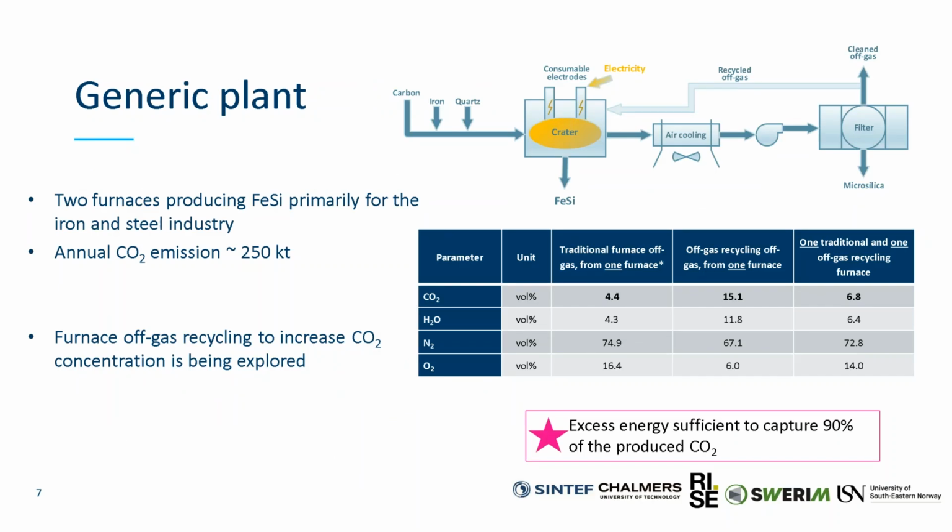So the second plant investigated was a generic plant, but it is representative for ferrosilicon plants in Norway. It has 2 furnaces and produces ferrosilicon primarily for the iron and steel industry. The annual CO2 emission is about 250 kiloton, and for this plant, furnace off-gas recycling is being explored. The production plant is very similar to REC Solar.